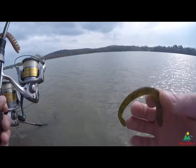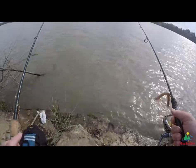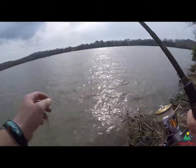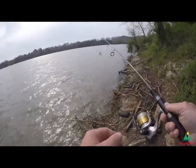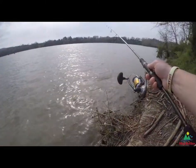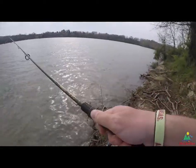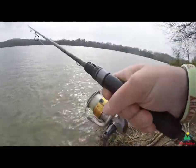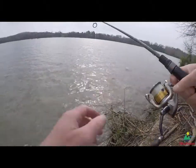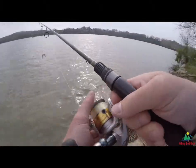Hey! A worm. And I get it stuck in the tree. First try. Look at that.